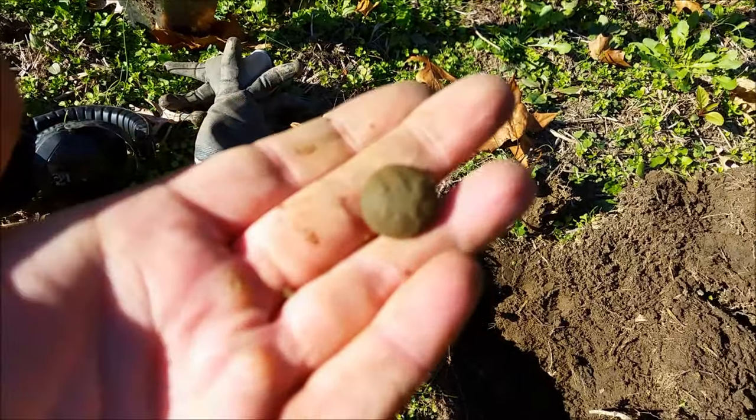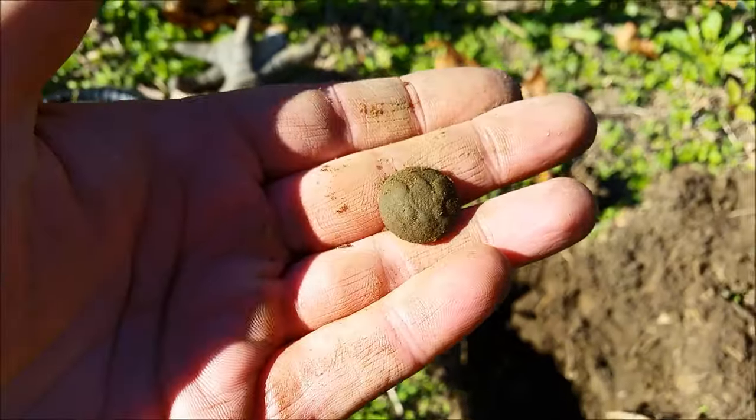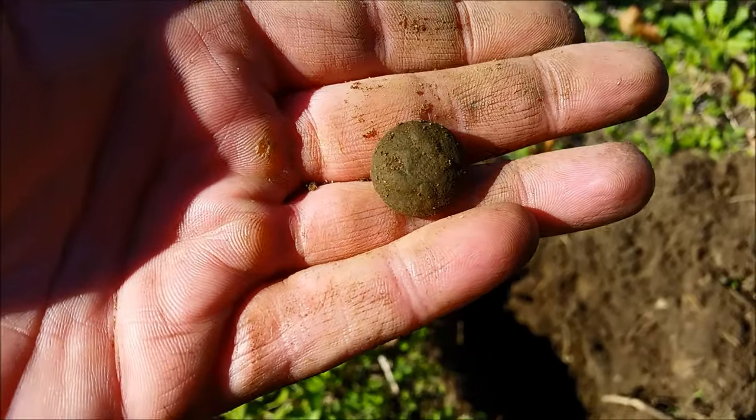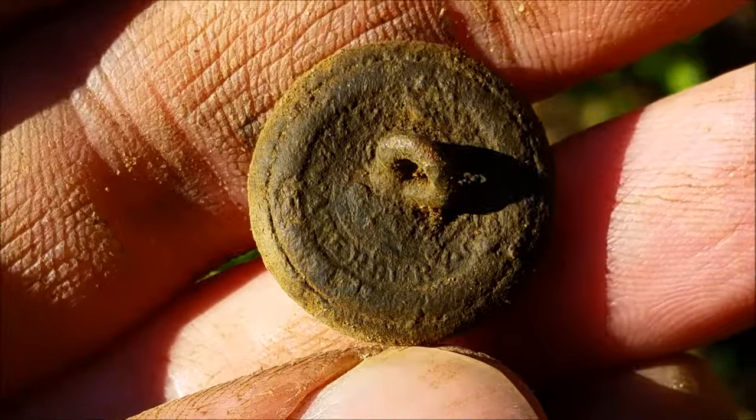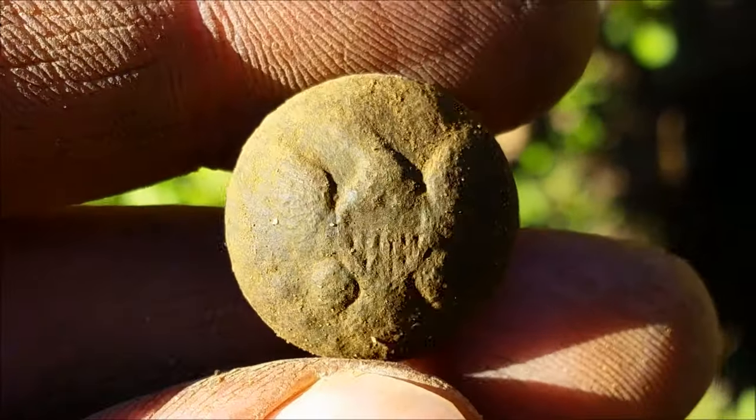And we don't have one of these yet today. Looks like a general service. I don't see a letter on the shield. Awesome. We have another Waterbury back mark. You got a Waterbury? It's a Waterbury.